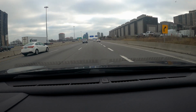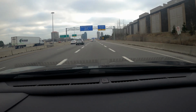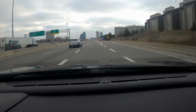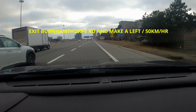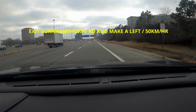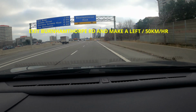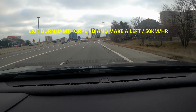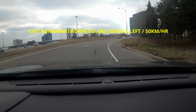Okay, so we're going to exit on Berhamthorpe. This is your exit here. I don't need to switch lane. I just stay here on the corner. And I slow down when I enter the fork. So there's a suggested speed of 60.